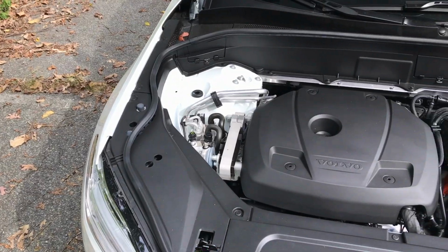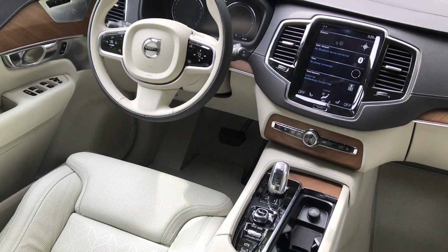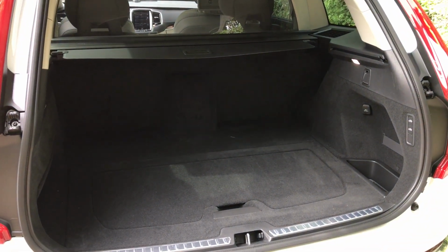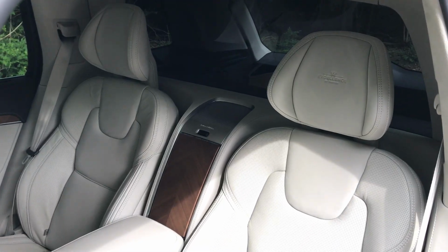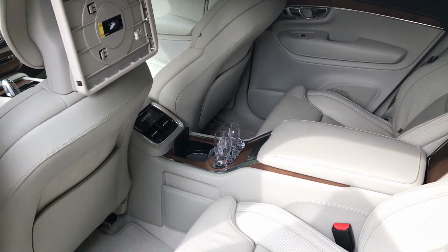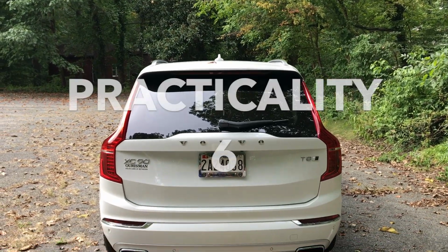Quality is also high. While I'm not sure how reliability will fare, the interior materials are truly top-notch and among the best in the business, and it earns an 8 out of 10. Practicality, however, has some issues. The standard XC90 has up to 85 cubic feet, which would easily earn it a 10, but the Excellence has that rear partition, which lowers cargo volume to around 40 cubic feet. Then there's the fact that you're paying more money for 4 seats instead of the usual 7, which hampers practicality further. Yes, fuel economy is good, but not good enough to save it from a 6 out of 10.